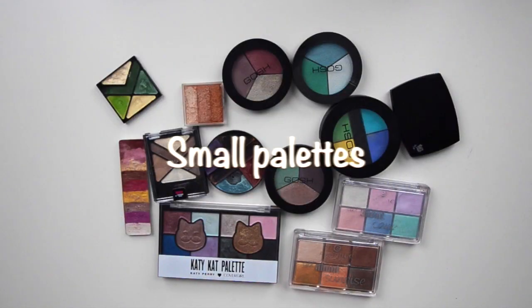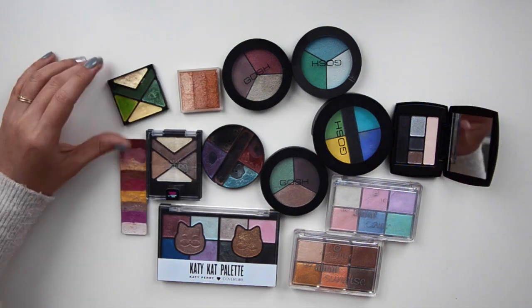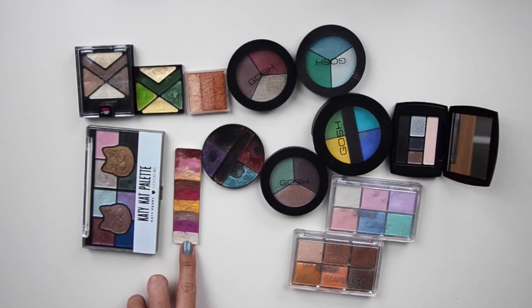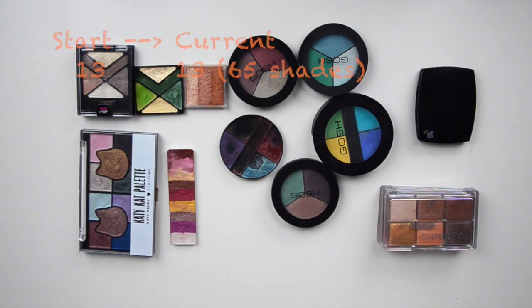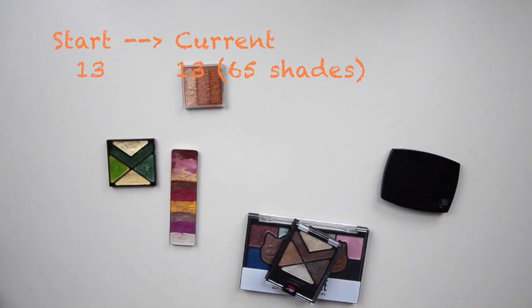Okay, we're moving on to the trios, the quads, basically the smaller palettes in size. For this category, I'm going to count each palette as one item. 2 from Maybelline, 1 from CoverGirl, Precision Formula, Sephora, and 5 from Gosh, 1 from Lancome, and 2 from Essence. So that was a count of 13 items with the 65 possible colors for this category.